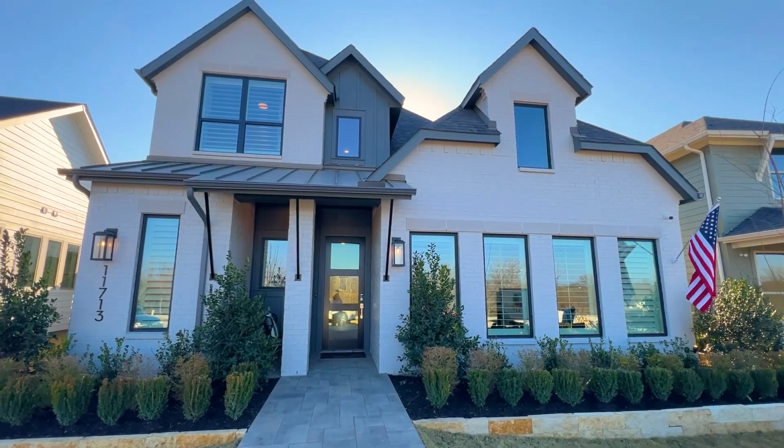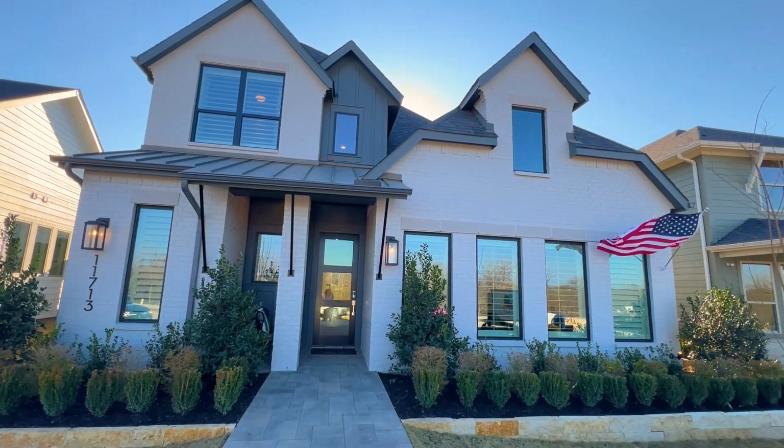Stay with me and I'm going to show you one of the models, what it looks like now, and what it hopefully is going to look like in the future. And if you stay to the end, I'm going to tell you a reason you might not want to move here. So let's get to it.